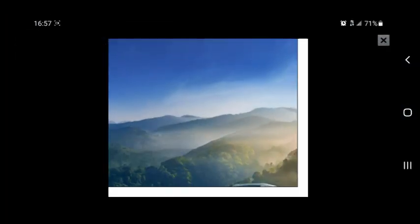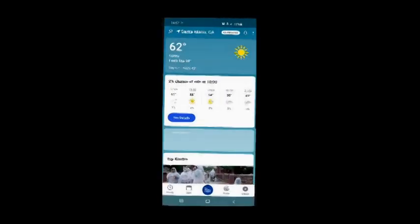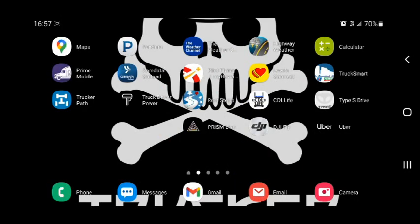So the Weather Channel is really good as far as being up-to-date information. But if I want to know what's going on along my route, I use this one. This is Highway Weather. Next one over to the top row, one towards the right. Highway Weather.